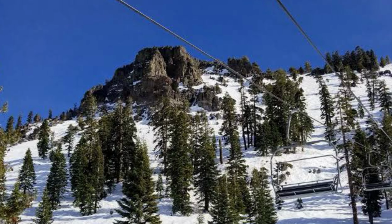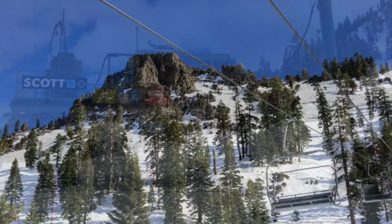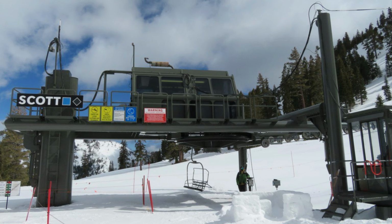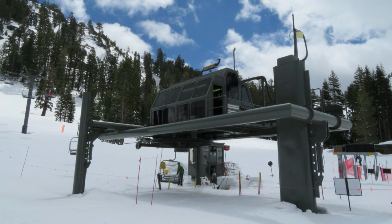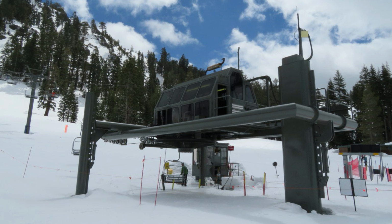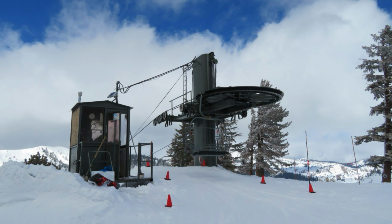In 1998, Garaventa C-Tech replaced the Yan double with a new triple chair. This version of Scott reused all the original Yan towers except for Tower 5, installed a new bottom terminal with new chairs, and modified the top station. This lift speed was also increased with the upgrade. It is truly a Garaventa C-Tech Yan hybrid.